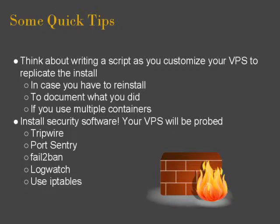PortSentry opens up a bunch of ports as kind of a honeypot, so that if somebody's port scanning you, it'll be able to detect that. And then you can put an iptables rule to keep that person from trying additional attacks. Just setting these up on any server, you'll see there are a lot of hits from IP addresses from other VPSs or from cloud hosting providers where people are running their intrusion scripts. Logwatch is great because it'll send you an email every day. You can see who tried to log in, if there are failed logins, or if there are attempts to break into Apache.